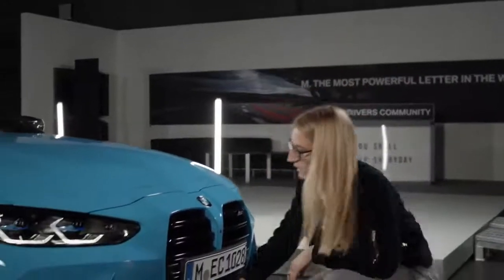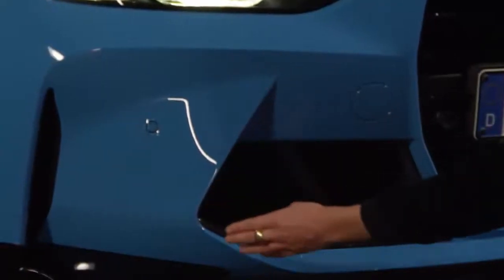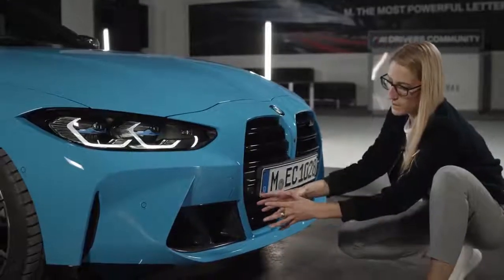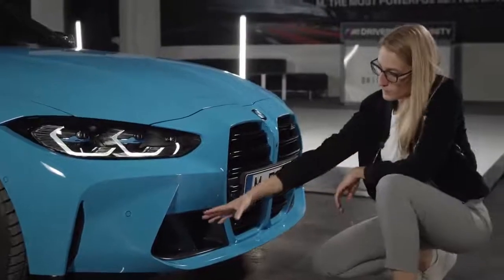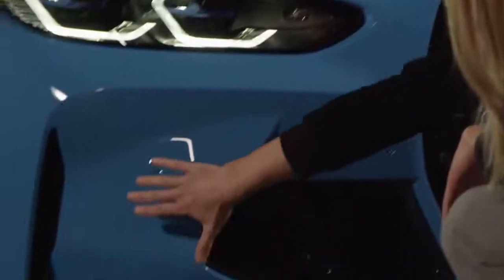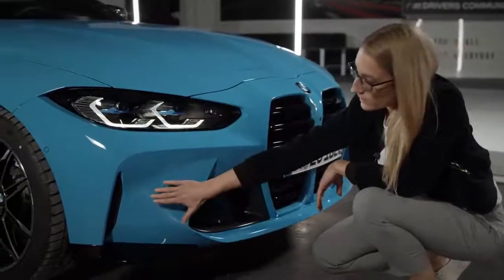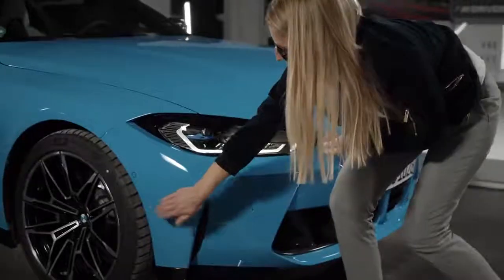Also, we have the typical trapezoidal M graphic down here, which creates the big air intake in the front. We know this theme from other M cars, but now it's even bigger. With the surface on the side, it helps to bring the airflow into the air curtain on the side and goes right onto the wheels.